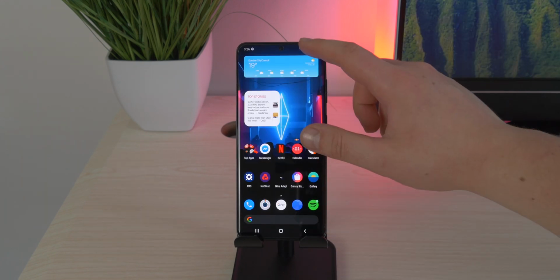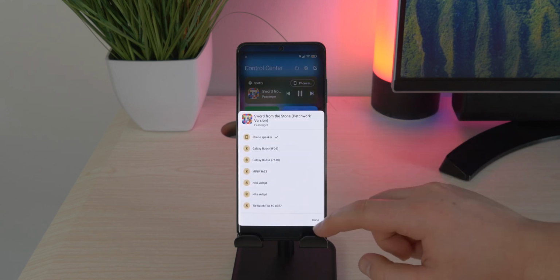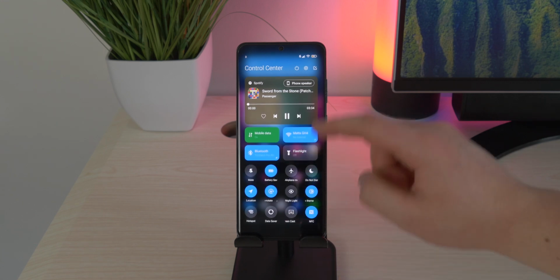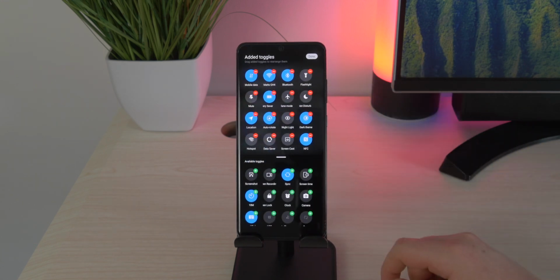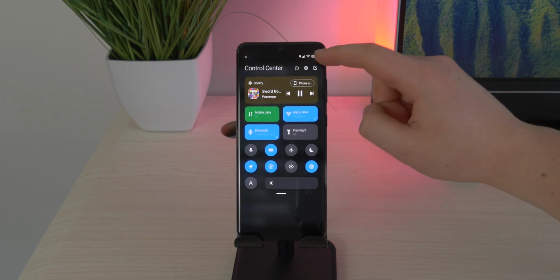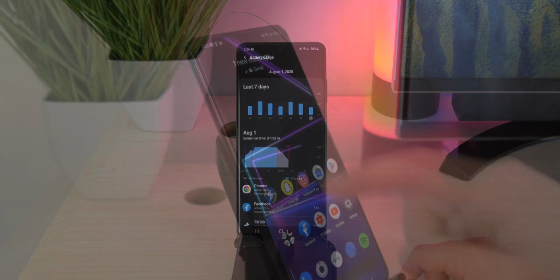When you're playing music, it does also pop up here with a little card. You can skip the song and change the output. But overall, I think this is really nice and minimal, and honestly, I'm really digging it. So you can go ahead and add various different toggles and customize all of the different ones that you have available. Something super nice is you can click on this little battery logo in the top and it will open up your battery usage, and you can go ahead and see your screen on time.